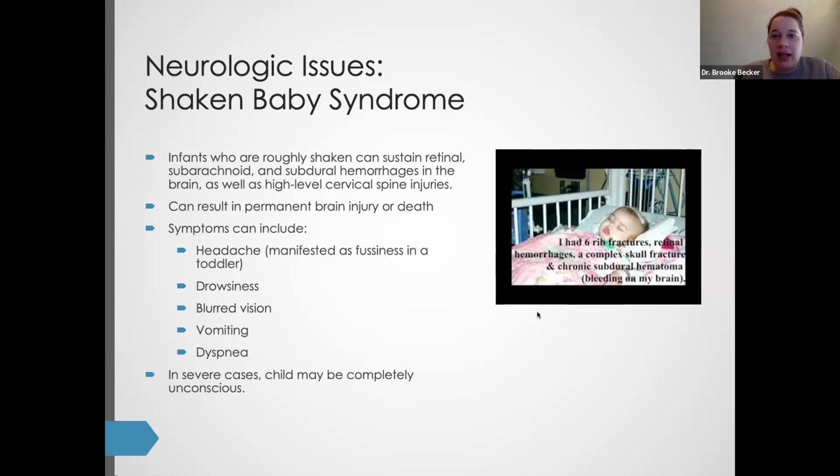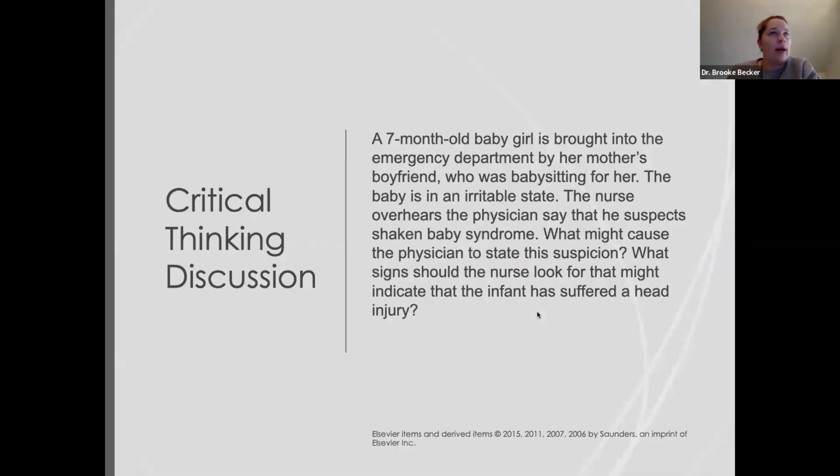Headaches, usually fussiness in infants and toddlers is what you're going to see. They're going to be more worn out, not eating as well, and not acting like their usual self. Blurred vision if they're an older kiddo, vomiting, dyspnea. And obviously in severe cases, the kid's going to be totally unconscious. A lot of times it's determined with CT scans or an MRI that they have multiple brain bleeds, and then you find out that they also have fractures and things like that too.